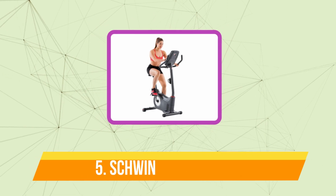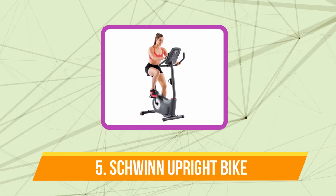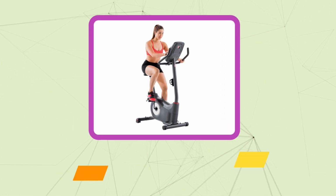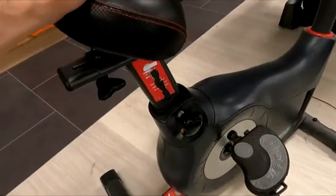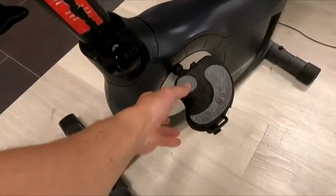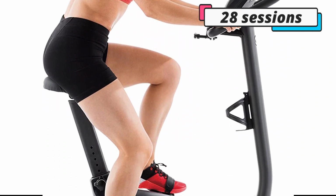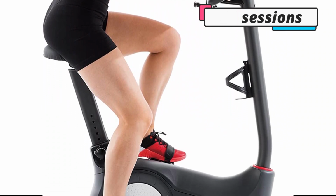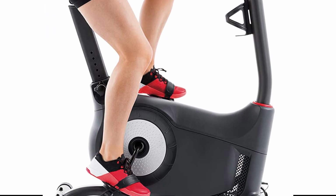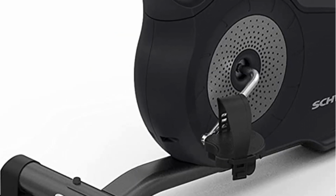Starting off our list at number 5 is the Schwinn upright bike. For proper safety and support for cyclists, this exercise bike has 25 levels of eddy current brake magnetic resistance. This bike's dual track A console, which includes more than 28 pre-programmed exercises, is one of its most remarkable features. 12 of these 28 sessions are exercise activities including mountain rides, challenges, and fun rides that are created to provide you the finest workout experience, while 9 are heart rate programs.